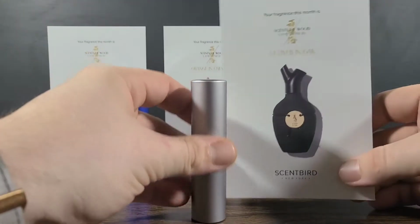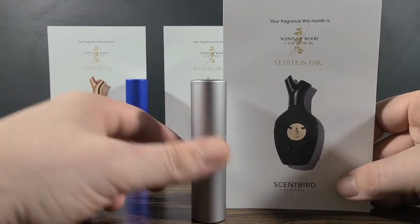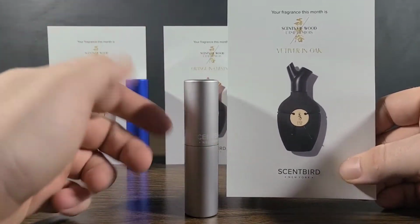Sorry if you guys hear my son in the background right now. My wife just now laid him down for a nap and he's being a little reluctant.